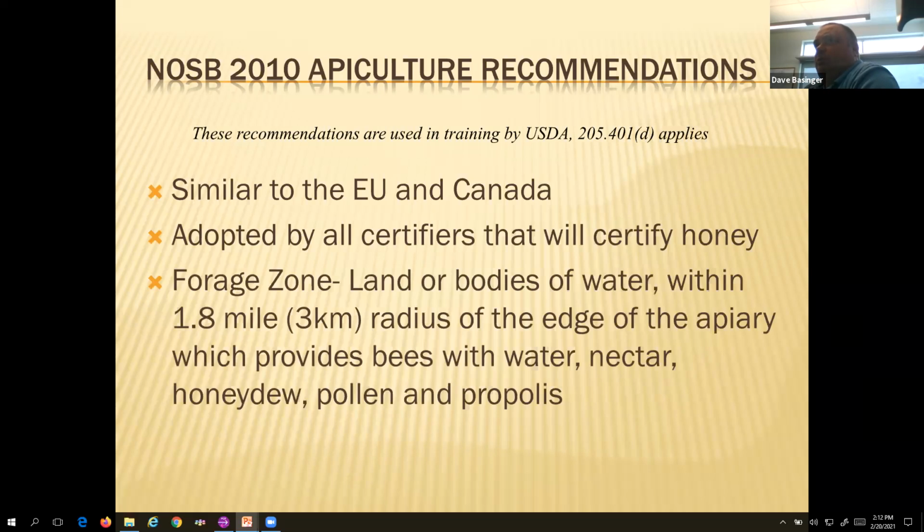During this NOSB process, they defined what a forage zone is. It's land or bodies of water within a 1.8 mile radius of the edge of the apiary. We'll talk more about forage zones as we go on, but within this forage zone is where the bees are going to get all their water, nectar, honeydew, pollen, and propolis. And the reason I put up at the top that the recommendations are used in training by USDA.